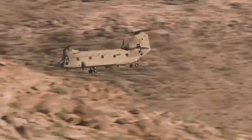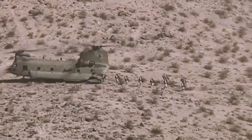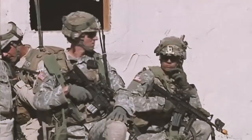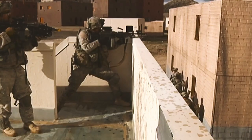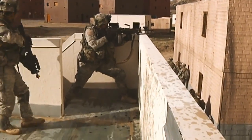The regiment is deployed here to the National Training Center to basically train the regiment in decisive action. What that does is it forces us to actually deploy, so get out of Fort Hood, go to a separate area, deploy into that area, build combat power, and then fight a realistic fight in a very large training area.